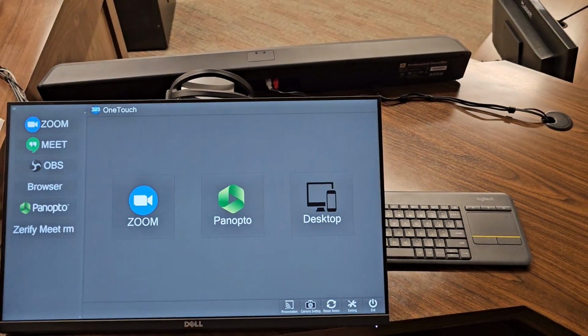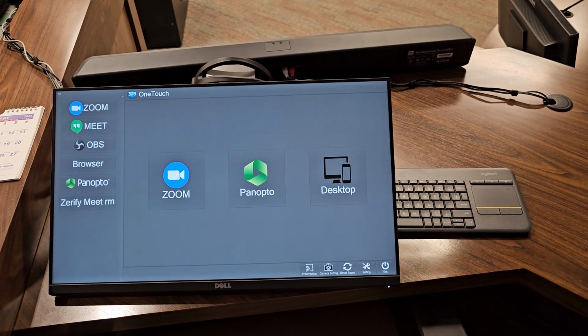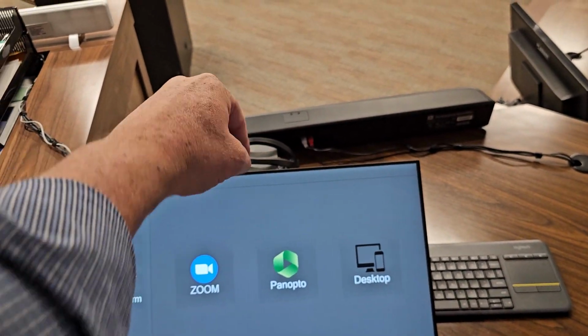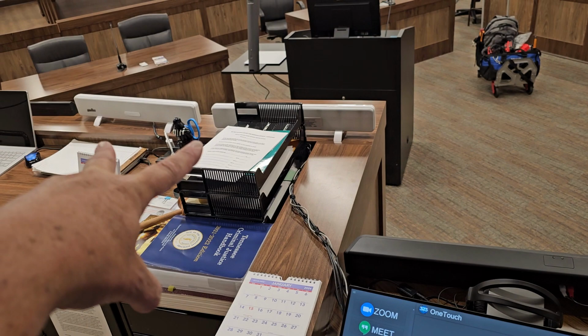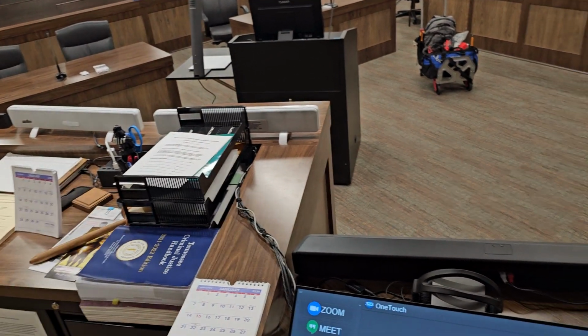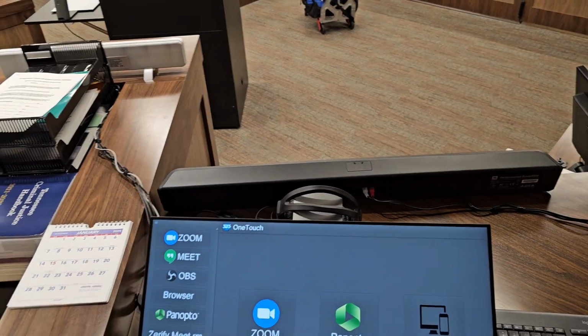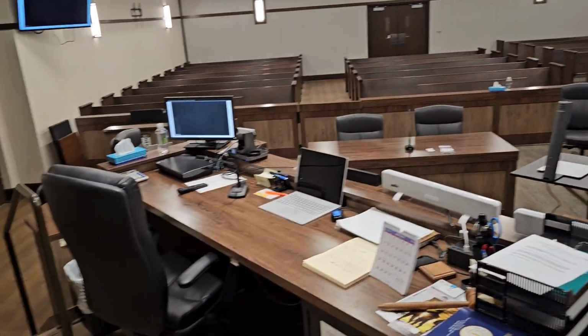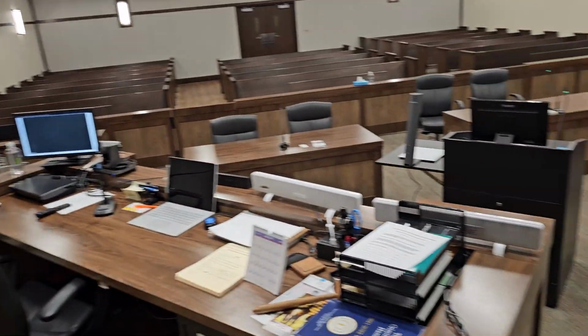So in this room, they had an original audio recorder. So the first thing OneTouch is doing is replacing that at the price of an audio recorder, but they've already bought the key components, the touch screen, the sound bar. They have a couple mics that'll pick up this entire room. This will become their next AV system as we replace the existing $150,000 system they originally had put in.